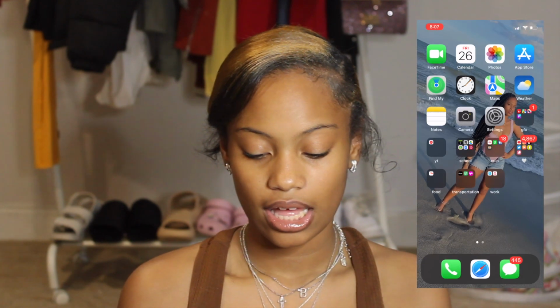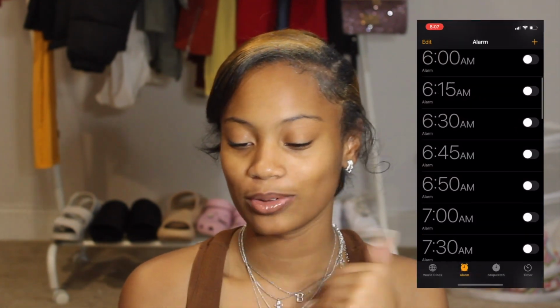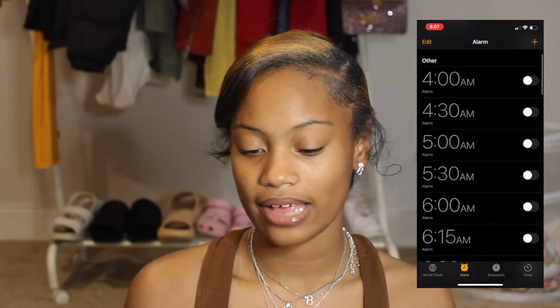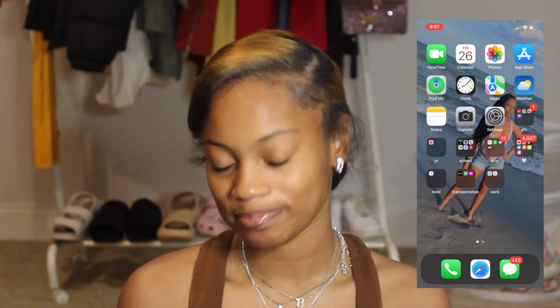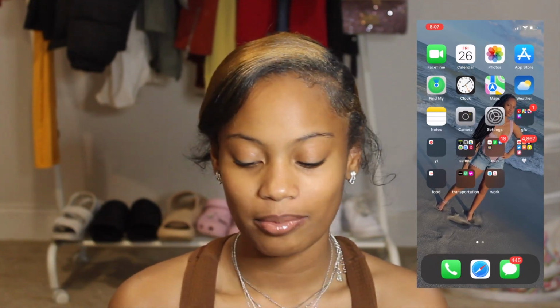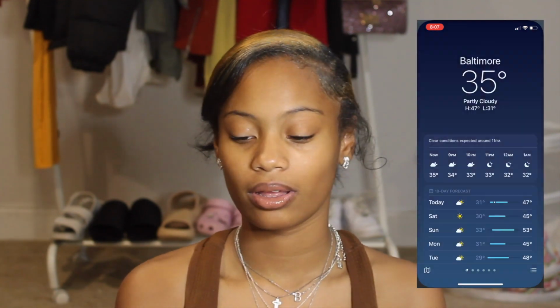Then I have my location thing. I'm probably gonna cross all that out because I don't need to see where the white location is at. And then I have my clock where I have all my alarms. Don't ask why I have so many. I don't delete them. I just set them as I need them set. And I just set like 10 alarms every day. Don't ask why. And then we have my maps. I don't want to open that because I don't know what address is gonna pop up.